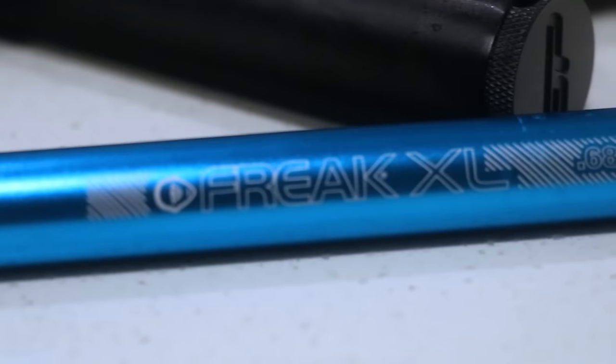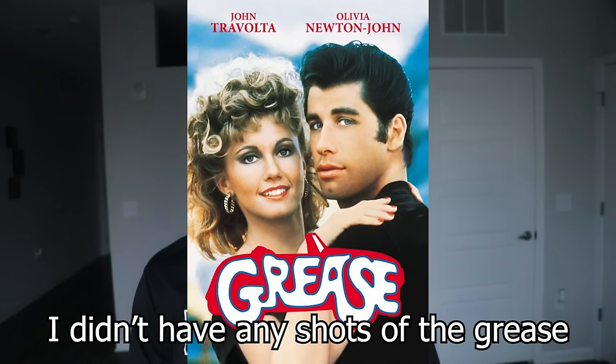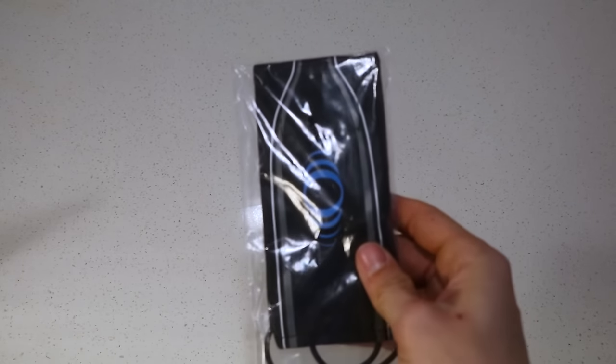And next, what comes with the gun? You get a Freak XL barrel with a 6.87 insert, a full set of hex head Allen keys, a spare parts kit, grease for lubing up the marker, and a Shocker paintball barrel cover.